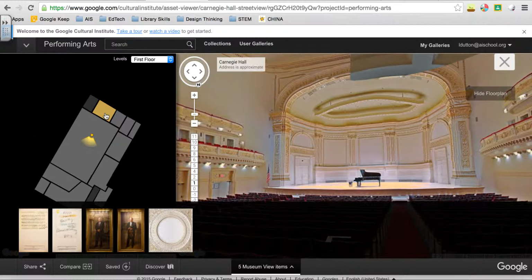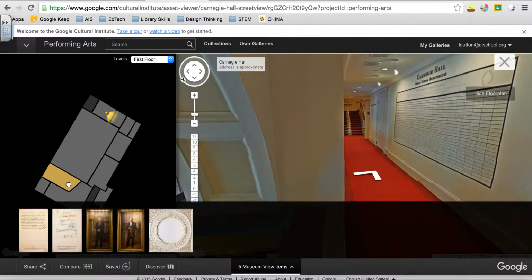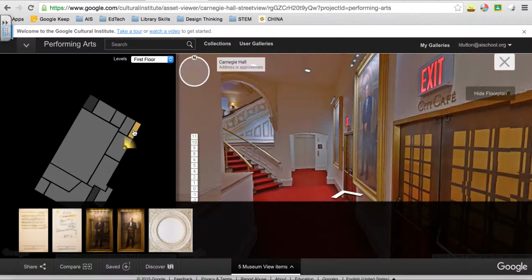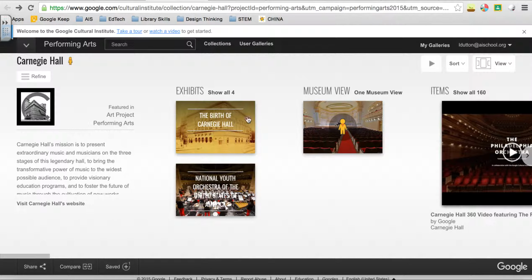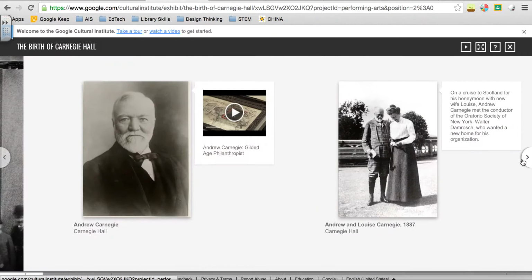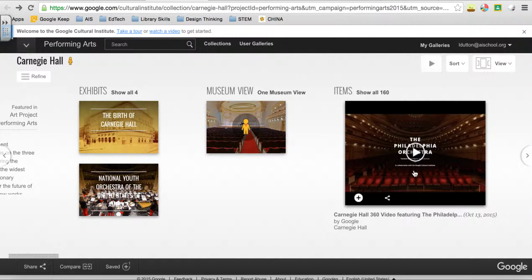You can see here, you can even move into other rooms. So I can look in the corridor, I can look behind, and you can go to all these different sections. So I think it's really, really cool. If I go back one, you're going to see that I have exhibits. So this is inside. I can go look at the birth of Carnegie Hall and find out lots of information about the history of the place. You can do a whole research piece just using this.